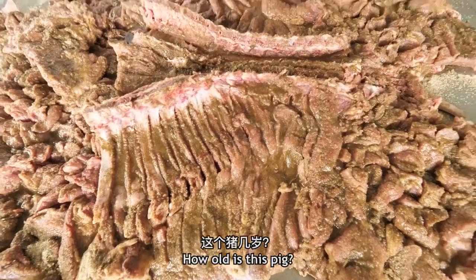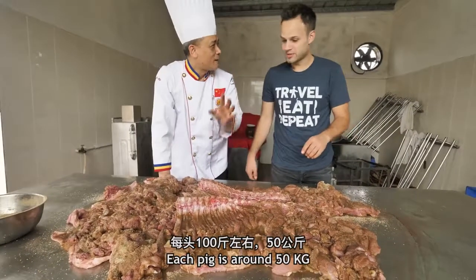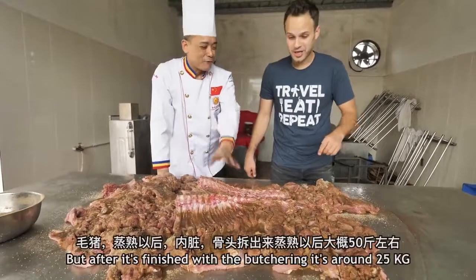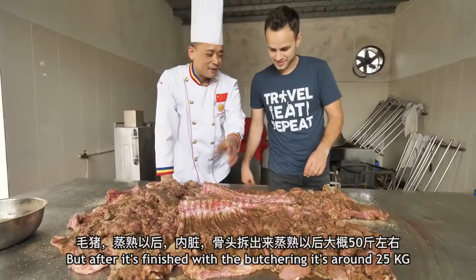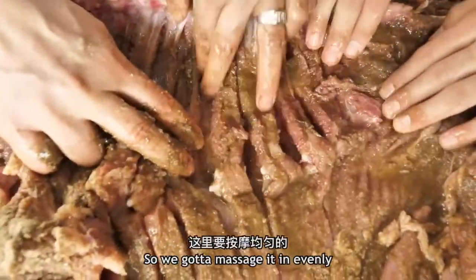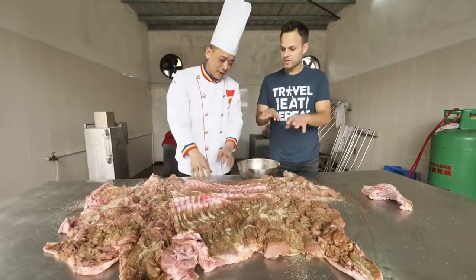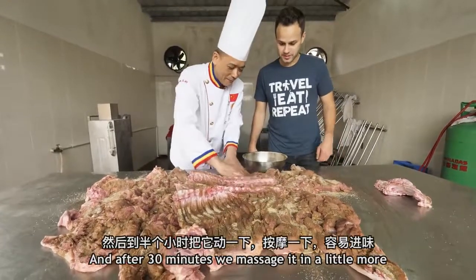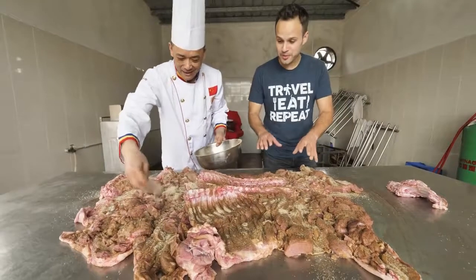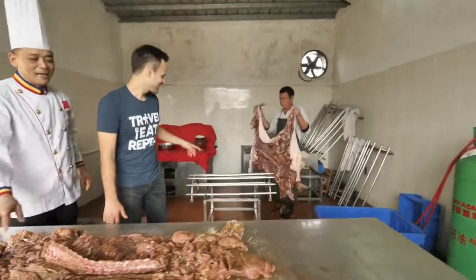这个猪几岁？ 这个猪呢大概是7、8个月。 7、8个月。 大概每头100斤左右，等于50公斤。 哦，50公斤。 毛猪蒸熟了以后把那个内脏骨头拆出来以后蒸下。加工完了熟了，大概50斤左右。 这里要按摩。 按摩。均匀的。 均匀。哇。 这样呢，腌的时候呢，腌制要2个小时。 哦。 等它进味。 进味2个小时。 OK。然后呢，到半个小时就把它动一下，让它按摩一下，容易进味。 Okay. So we've got to let it sit for a couple hours, and then after half an hour, you got to massage the spice mix in. And we're just bringing out pig after pig. Isn't that crazy?